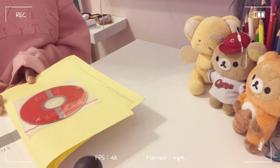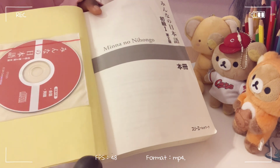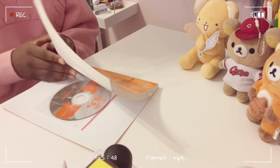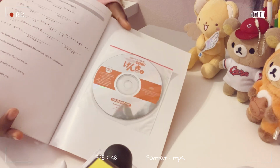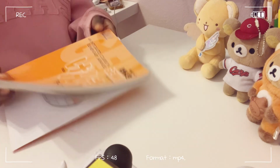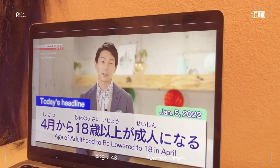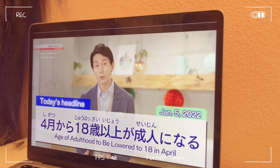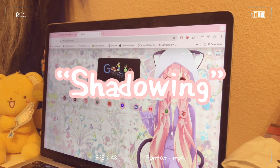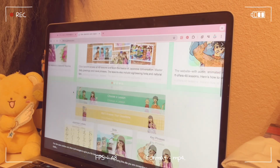Most textbooks, including Genki and Minna no Nihongo, often come with CDs and include written conversations with each new topic. After reading them for the first time, I highly recommend listening to the audio and repeating them out loud, trying to pronounce the sentences just as you heard them. Though Japanese isn't solely based on pronunciation, repeating words exactly the way you hear them can really help when it comes to pitch accent. This method of listening and repeating is called shadowing, and it's actually something that my Japanese teacher introduced to me when I first started learning Japanese.